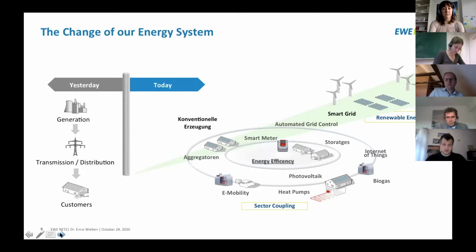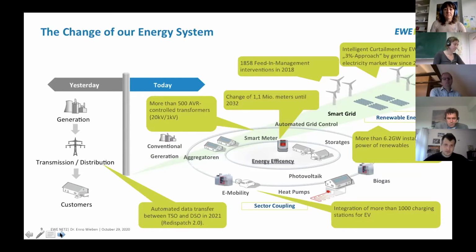For many years, of course, in the north of Germany, we have been faced with a lot of wind power, and also we have lots of solar power today. The installed power of solar in our system is around about 2.5 gigawatts today. And the wind power is around about 5 gigawatts. And of course, there are a lot of new challenges. We also have e-mobility beginning in our system, of course. We have many new technologies concerning sector coupling, and one new technology that we are faced with is heat pumps, and a lot of other things, and some numbers that you can see of what happens on our system.